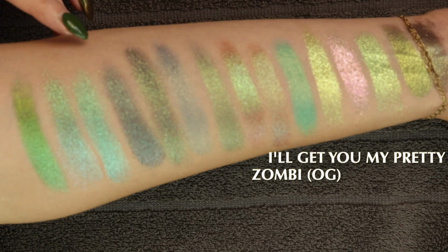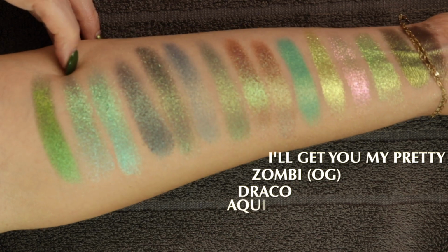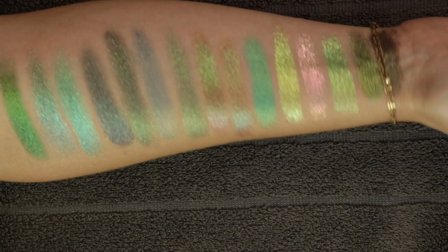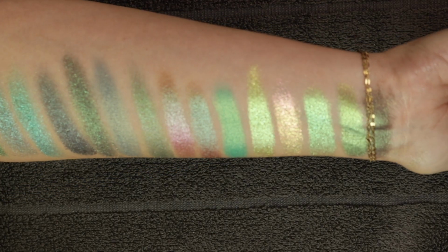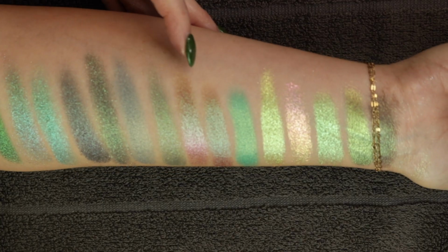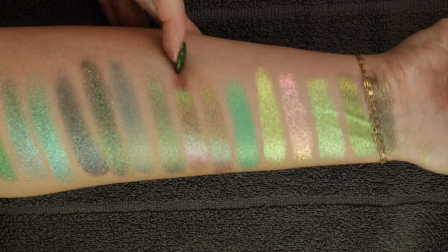We are leaning into some blue-greens, though, here, clearly. So then we have Draco, Aquila, and Exosphere. All right, so here we have our low light so that you can see. Oh, I mean, so pretty.